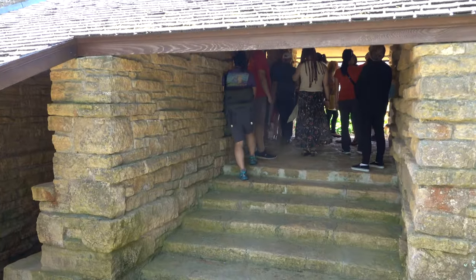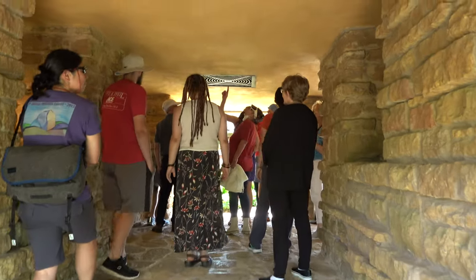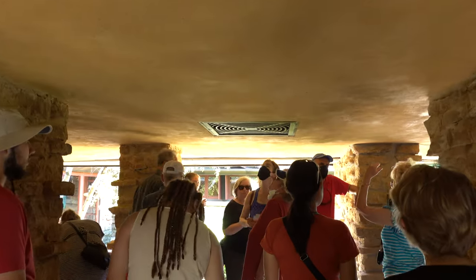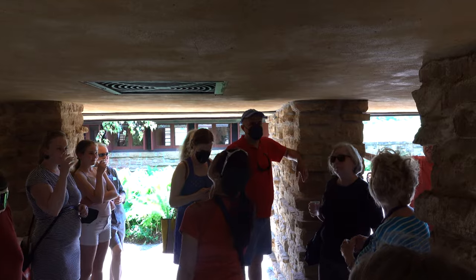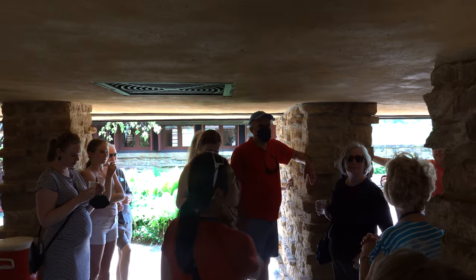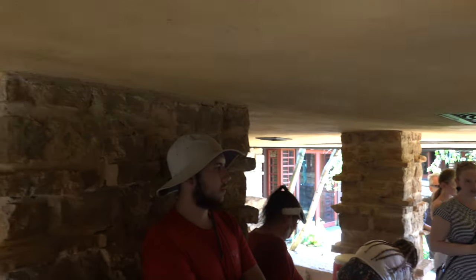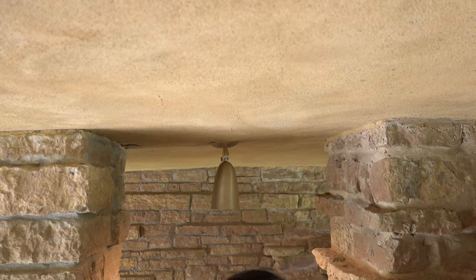Frank Lloyd Wright must have been a shorter fellow, because you can see the roof line and the ceiling is not very high up. He had lifts in his shoes, and then he wore this top hat. He did say in later years that, well, maybe I would have designed things a little differently, but he didn't. So always the low ceilings, what he was trying to achieve.